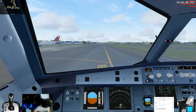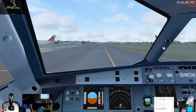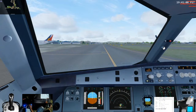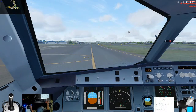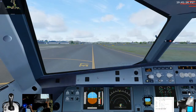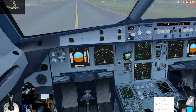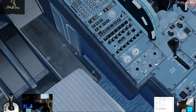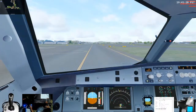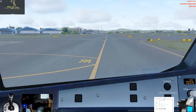Right. Brake check. Loud and clear. Contact Manila Approach 119.7. Good day. 119.7, thank you.